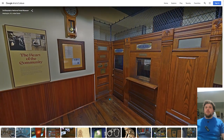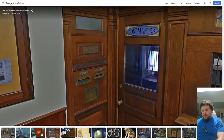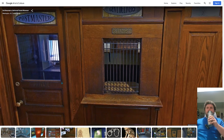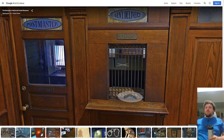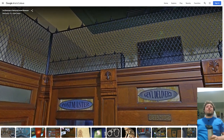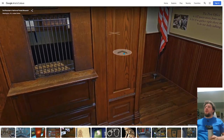It looks like a post office counter. Yeah, right? Look at these mail slots. Old fashioned, man. Look at that. Papers and letters. This is neat. Okay, let me have a sip here. Private little door into the postmaster booth. The bars on the window here is very funny to me. Kind of a chain link topper on that.